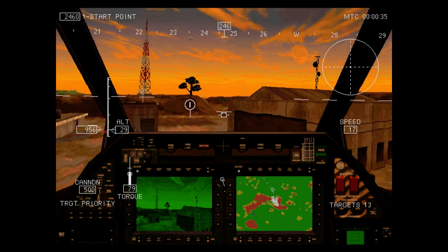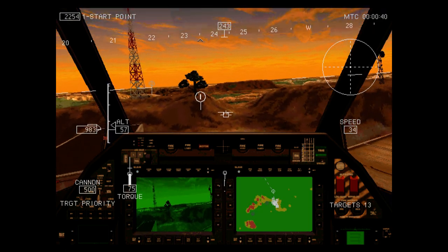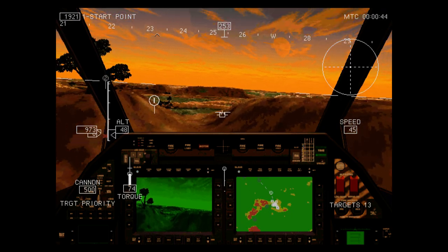When you're being targeted by the enemy, a red circle will flash within the situation display. That's your cue to take evasive action. Try to get behind a mountain or other piece of terrain to mask yourself from the enemy.